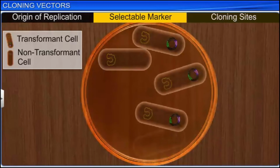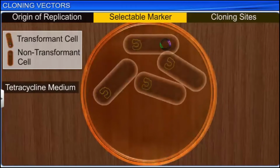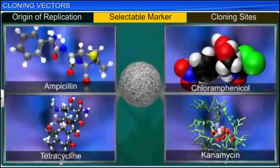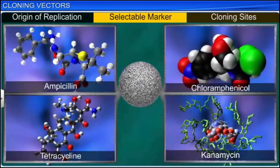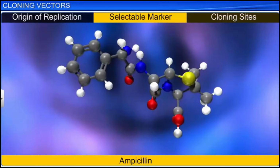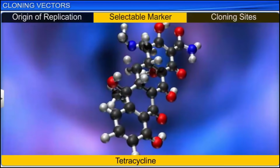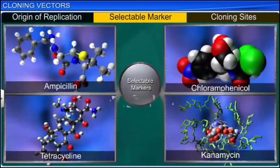Selectable markers help identify and eliminate non-transformants and exclusively permit the growth of transformants. For example, in E. coli, the genes encoding resistance to various antibiotics such as ampicillin, chloramphenicol, tetracycline, or kanamycin are used as selectable markers.